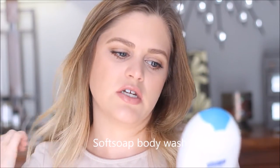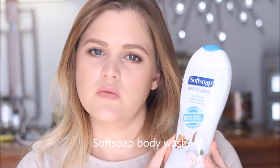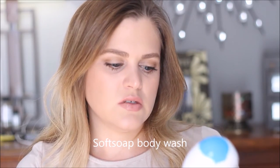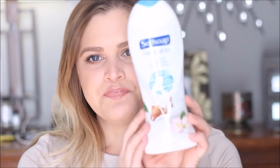Next thing is a body wash. It is the Soft Soap Fresh and Glow Hydrating Shower Cream. I'm on my third bottle of this. I just finished up my second one this week. But I absolutely love this. This one is in the almond and coconut.